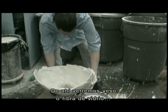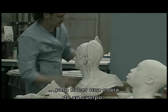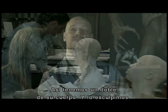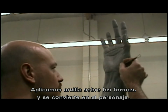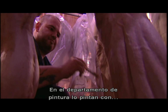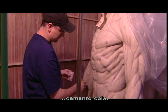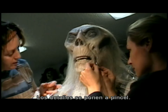The person will stand there and have plaster bandage applied to their body and their head. From that we pour plaster on the inside, or fiberglass, to make a positive body form of their body, so we have a duplicate of their body in three dimensions. From that we sculpt on it. We take clay and apply it to the body form, and that becomes the character. Then we take it to the paint department, where the artists paint it using a rubber cement based paint. Smaller details are applied with brushes and stuff like that.